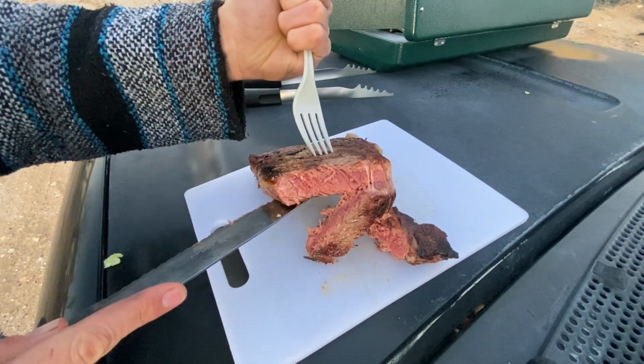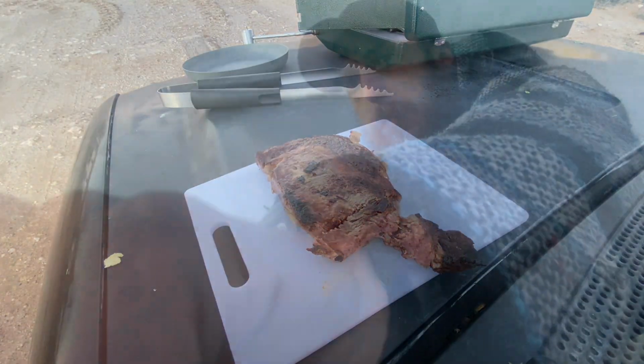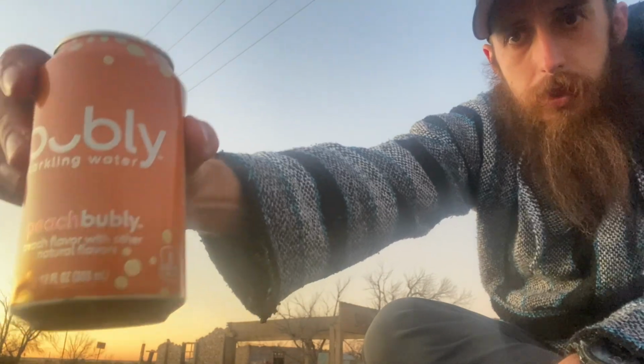Perfect to me. How do you guys like your steak cooked? So I'm just gonna chill out. I'm on top of my truck. Oh my gosh. Peach. I got a peach sparkling water to have with you guys.